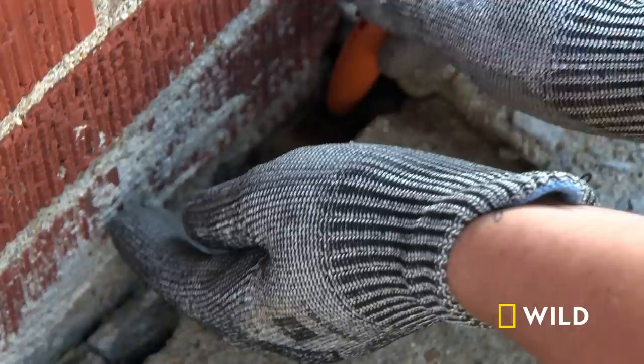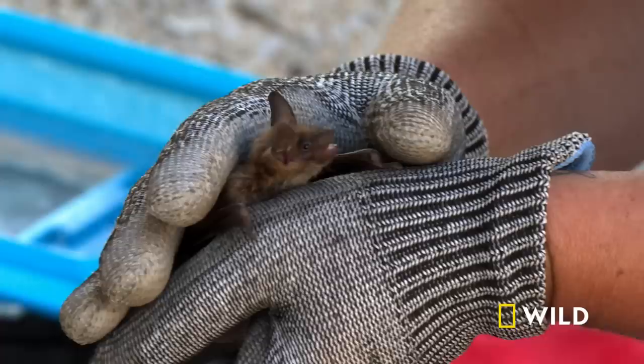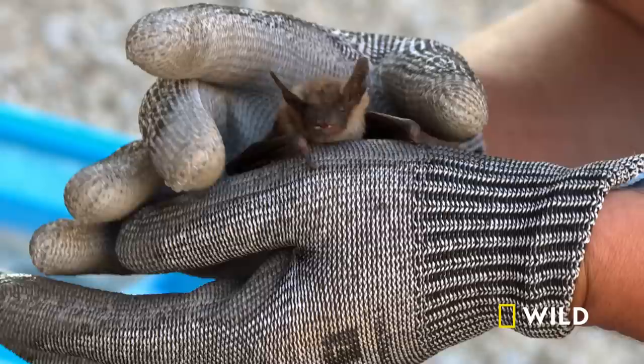I know. You don't want to come out. I wouldn't want to come out either. Nice and cool down there. Hi, baby. Oh, look at him. I know. I'm so sorry. You're sweet. I love bats. They're probably one of my favorite things. The mosquitoes they kill alone. Oh, my gosh. Bats, they get a bad rap.